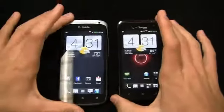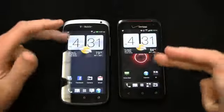Stay tuned for part 2 because we're going to take a look at the camera settings, widgets, all kinds of good customizations and more.